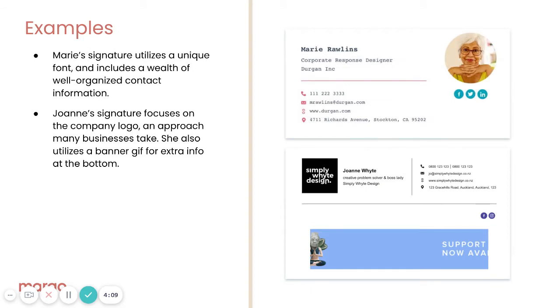Now, in Marie's signature, she uses a really nostalgic font, and she does a really good job of organizing her information. She has her name, her title, and her company at the top, and then has that dividing line between her contact information. She also includes those social buttons in the headshot. It just looks pretty friendly and nice.